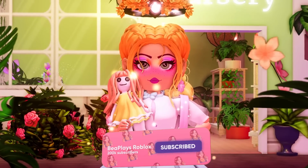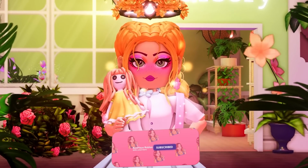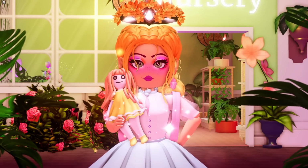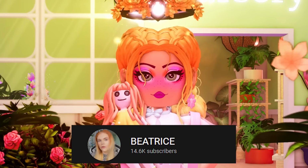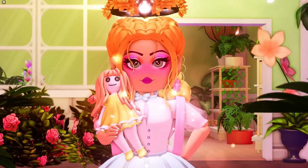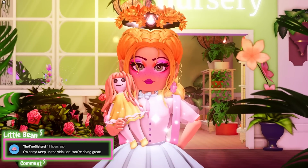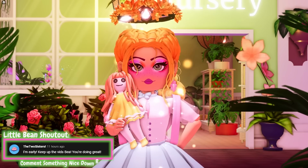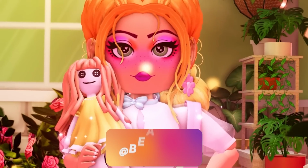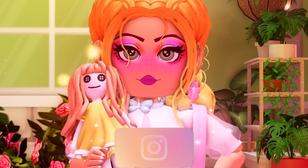I am sure you guys at this point are absolutely desperate for a new update in Royal High, and trust me, I get it, because me too. But I am excited to see a new update is, of course, on the way, you guys, to release some of the most exciting things that everybody got hyped for a year ago when they came out that are returning for sale in Royal High once again.